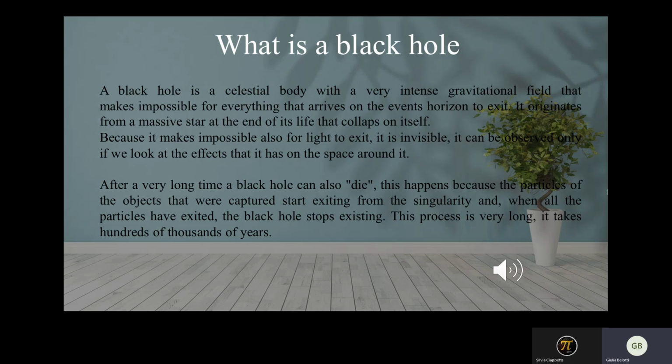Because it makes it impossible also for light to exit, it's invisible. It can be observed only if we look at the effects that it has on the space around it. After a very long time, a black hole can also die. This happens because the particles of the object that were captured start exiting from the singularity, and when all the particles have exited, the black hole stops existing. This process is very long. It takes hundreds of thousands of years and more.